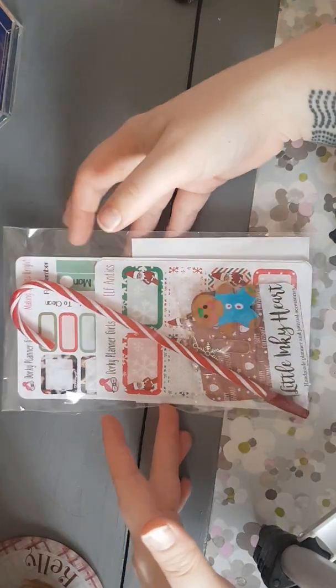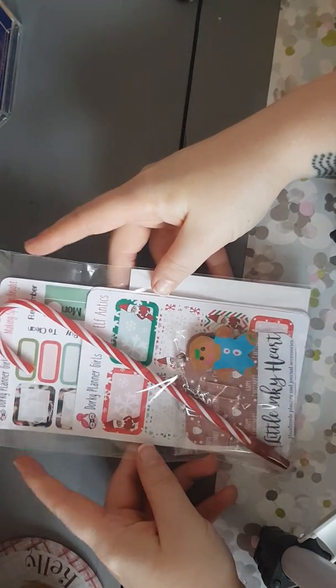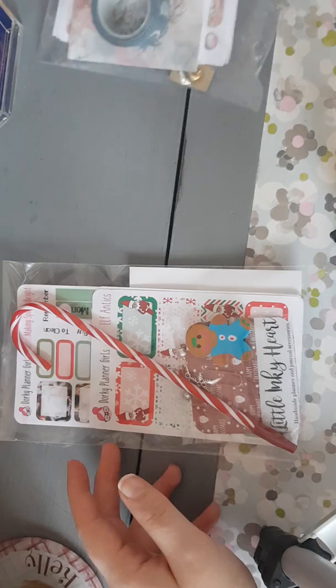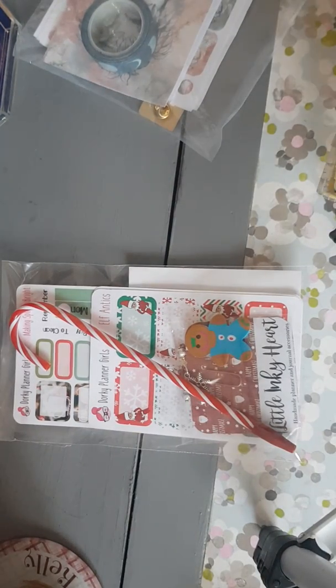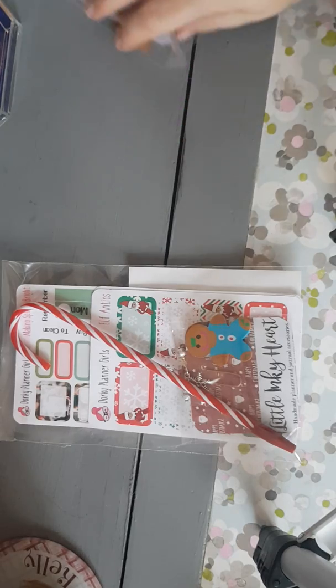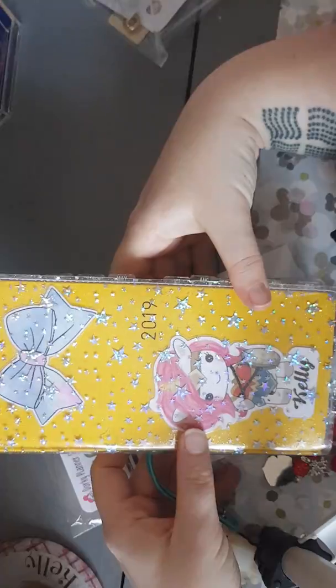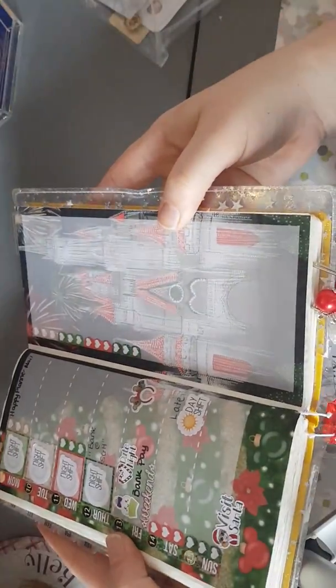So first of all then, this is gorgeous. So I'm in a Hobonichi Weeks, and this is it at the moment. Let me grab it. Thank God, it's full of bits and pieces that I've just carried upstairs. So this is it at the moment, and you can see it is well used.